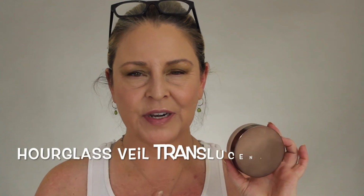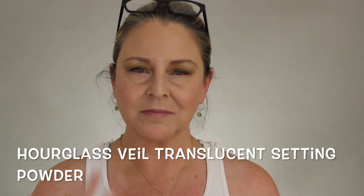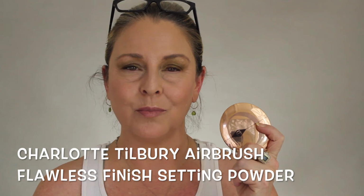My favorite powder is from By Terry, which Sephora doesn't carry. My favorite powders in Sephora have to be this Hourglass. I think it's very nice. I don't love it as much as the By Terry, but it's very nice. And the Charlotte Tilbury powder is just beautiful.